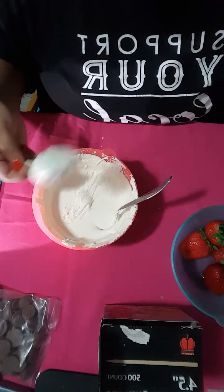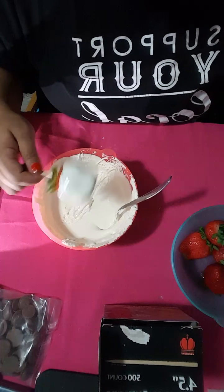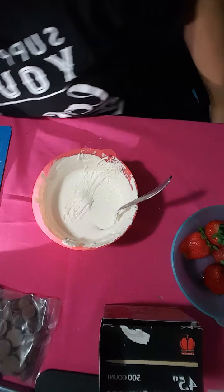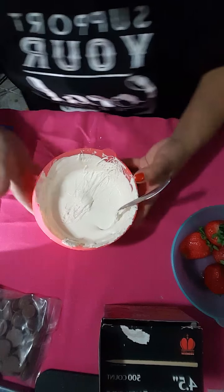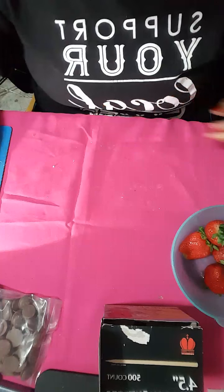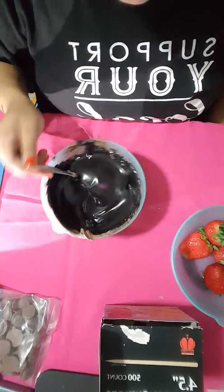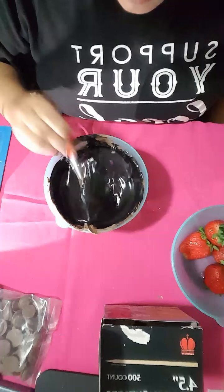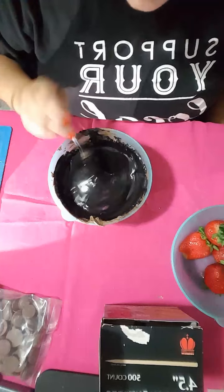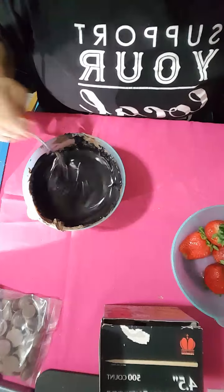So this will be the last one I dip, and if I need to dip more, then I'll dip more later. I just want to get this moving for you guys. Okay, so I'm gonna take away the white now, and I'm gonna bring out my black. It's getting a little bit hard, but I'm just gonna go for it without having to put it in the microwave again. So it's still a little bit runny.